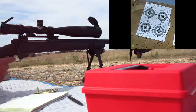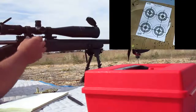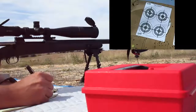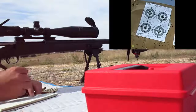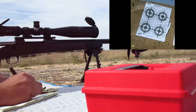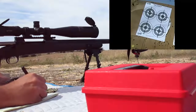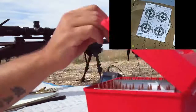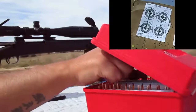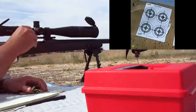I think that ended up being like a 1.3. Yeah, 1.3 MOA group. This is exactly 100 yards where I'm at now. And now we go to the new loads that I loaded the previous night. 41.6 grains, 4350, Berger Target Hybrid, 140 grain, loaded 2.810, BR2 primer.